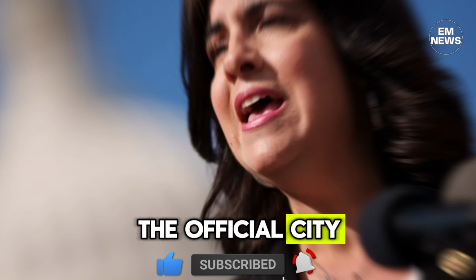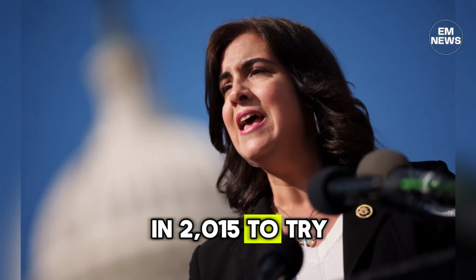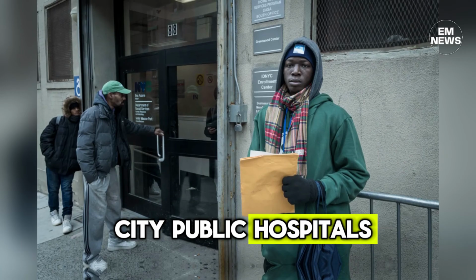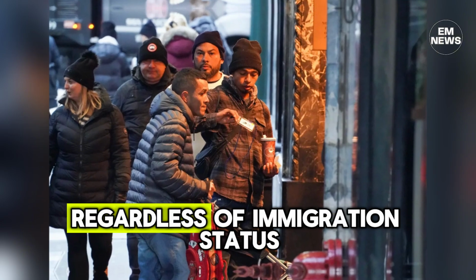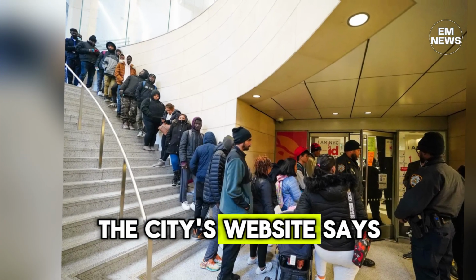The official city IDs were first offered by the de Blasio administration in 2015 to try to help migrants more easily access free healthcare in city public hospitals, open bank accounts, sign leases, and enroll in school, among other things. All New Yorkers 10 and older, regardless of immigration status, can apply for an IDNYC card, the city's website says.